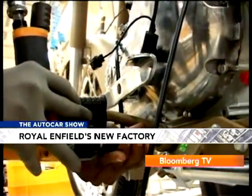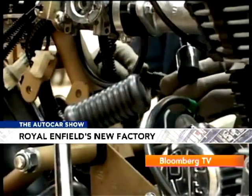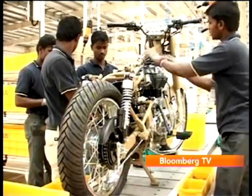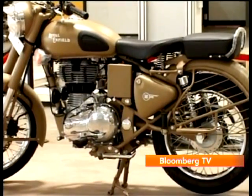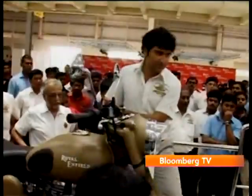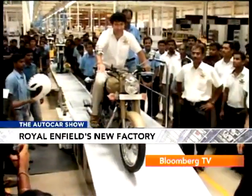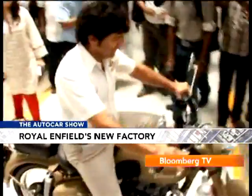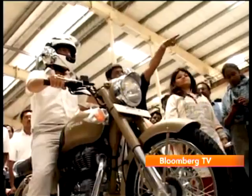That's not all. A computerized system tracks every part and every bolt that is added onto the motorcycle as it travels down each one of the 20 stations on the assembly line. And finally, a motorcycle is ready. Eventually, the assembly lines will roll out one motorcycle a minute. The first bike to be made at the new plant was a Classic Desert Storm, and Siddharth Lal was on hand to ride it off the assembly line. We asked him what the new plant will mean for Royal Enfield and the Indian customer.